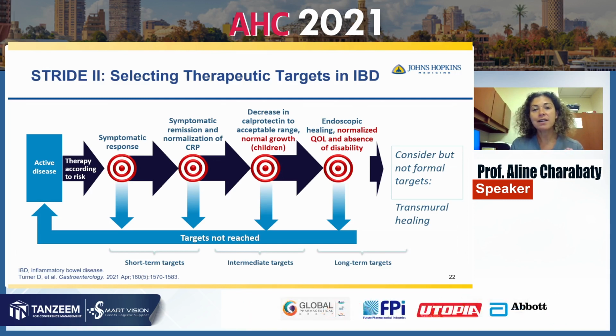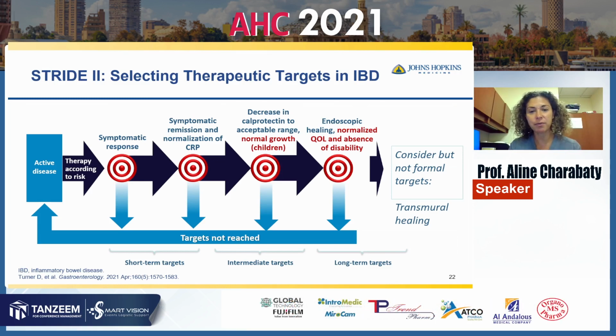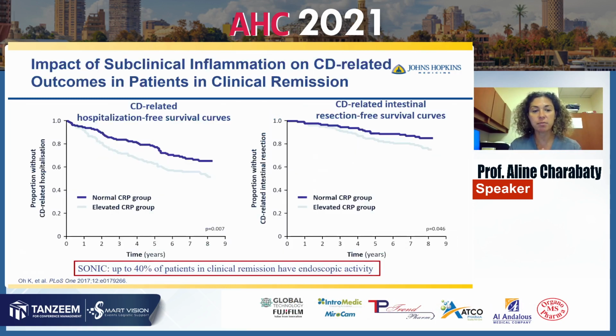So why is the goal beyond clinical remission? Why do we want biomarker remission, CRP and fecal calprotectin becoming normal or in the acceptable range? And why do we want endoscopic healing?